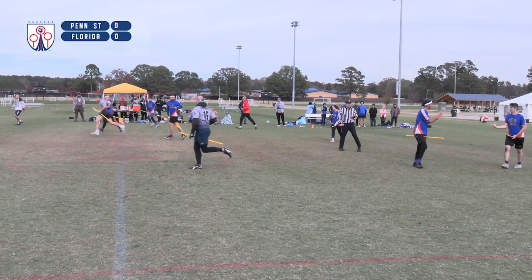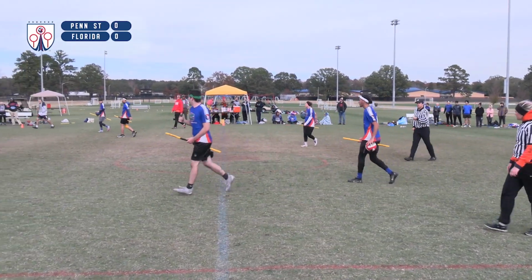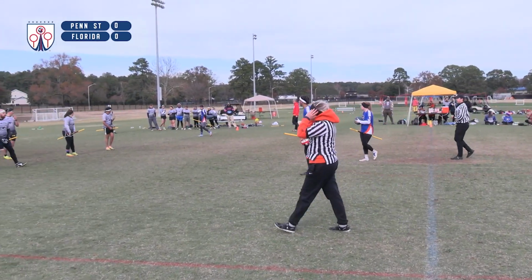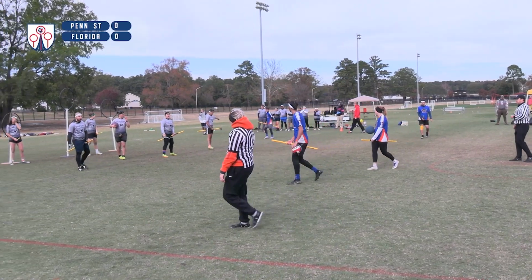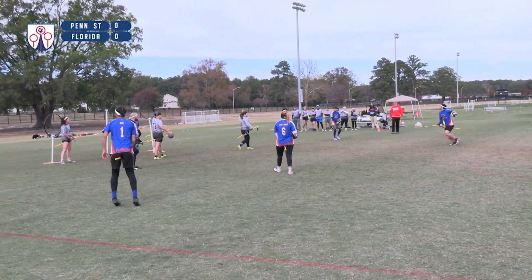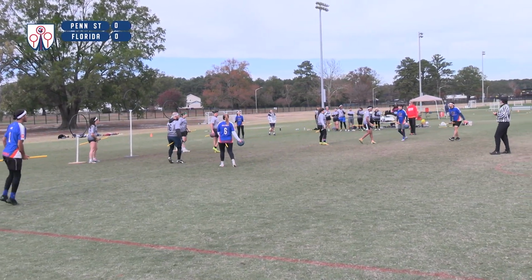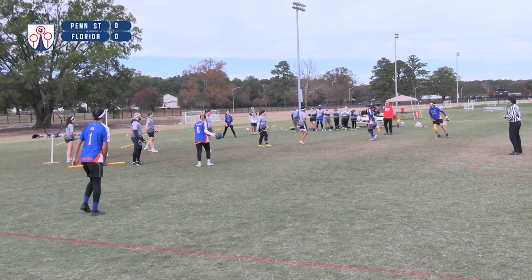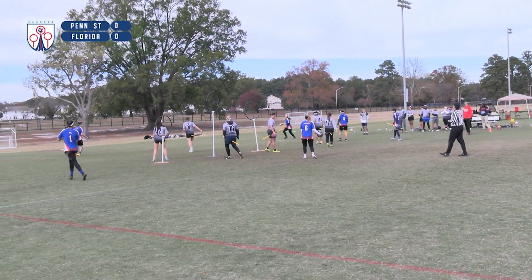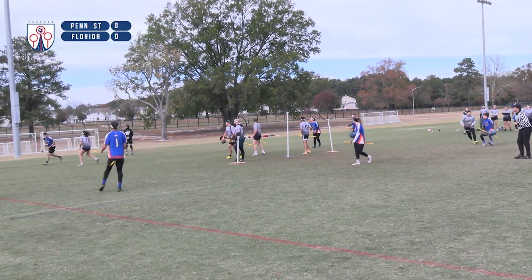The keeper for Florida, I believe that is number 42, Fields, who had an electric game against the University of Virginia. Him and Andrew Bowman had a dueling battle of the keeper headband. Mead for Florida currently has the quad ball, looking for a pass down to Frank. Frank whips it back over to Fields.